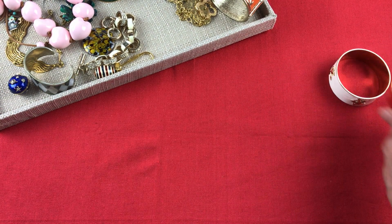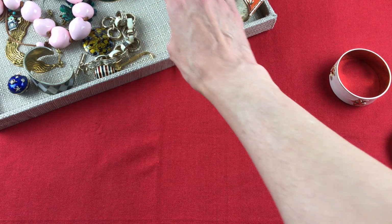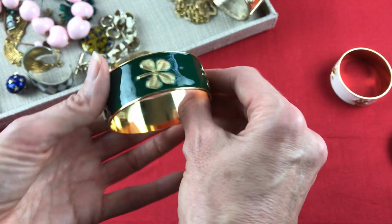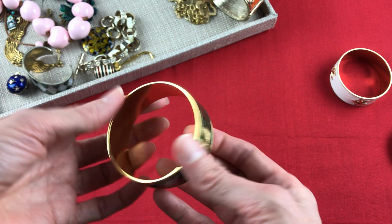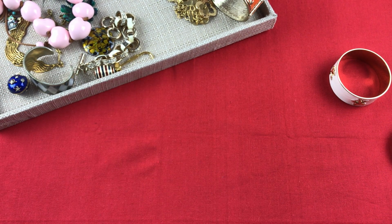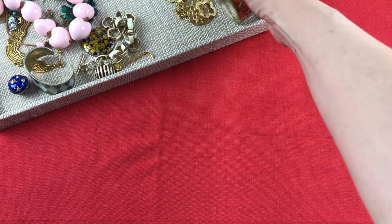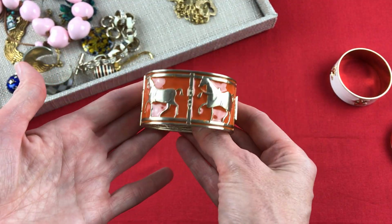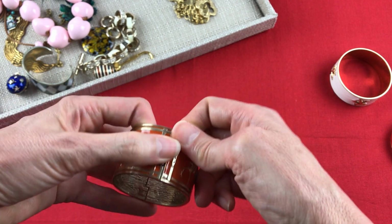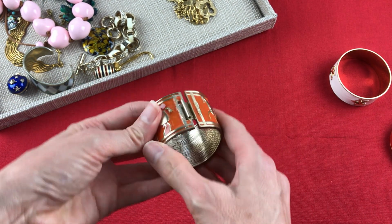This was my favorite one I found, which is this. This one, it's shamrocks or four-leaf clover. Green enamel, so that was my favorite one. And then I got this enamel, like equestrian horse bracelet. It's a hinged cuff. Really good condition.